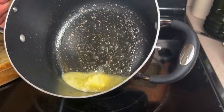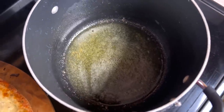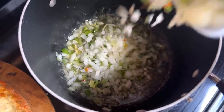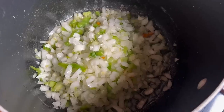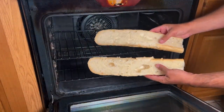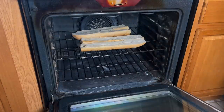All right, go ahead and melt down a half a stick of butter and add about 3 tablespoons of olive oil as well. Once that's melted down, add some onion. That's 1 onion, 1 bell pepper, and a couple sticks of celery. Cook that down until it's wilted. Go ahead and pop that French bread in the oven for a little while, let it get toasted. I got mine at 400, just like that.